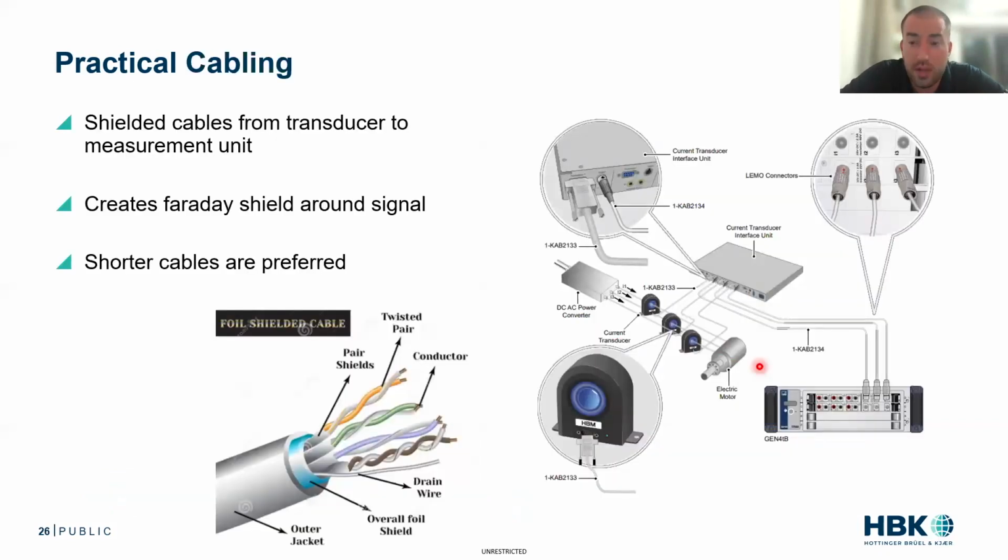Use good cables. Pay for the expensive cables. I cannot stress that enough. That $100 cable is going to save you so much headache over that $12 cable you cannot imagine. And at HBK, we do try to make this pretty easy. So our current sensors, we have a cable that goes from our current sensor to our amplifier box, and then we have another cable that goes from our amplifier box to our power analyzer. This is really going to make a good Faraday cage. It's going to make a good shielding path, and you're going to be really confident that you're going to get a good measurement.